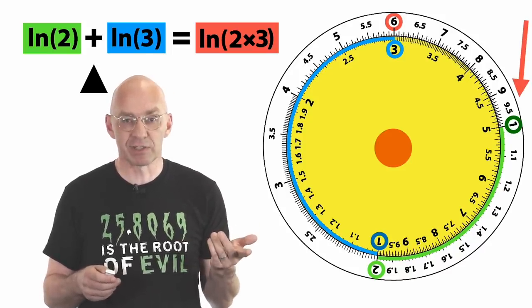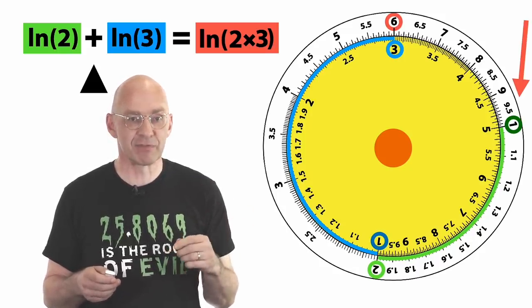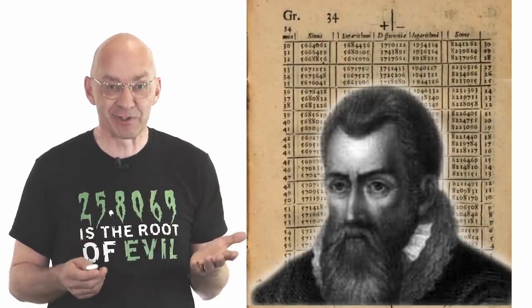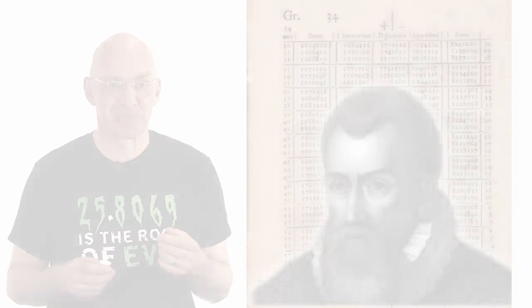Historically, the invention of the slide rule by William Oughtred in 1622 was a direct consequence of the invention of logarithms by John Napier in 1614, just a couple of years earlier. There, that's Napier with one of his famous log tables. Fantastic stuff, don't you agree? And so powerful, and at the same time so incredibly easy to understand when you look at it in just the right way.